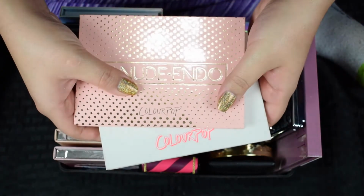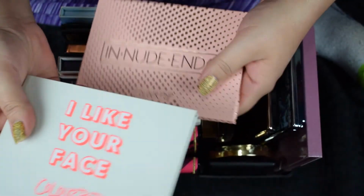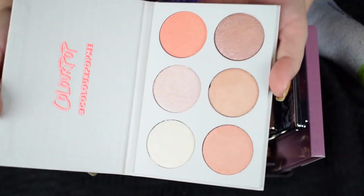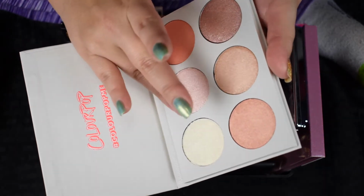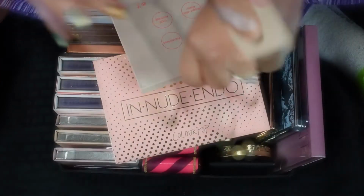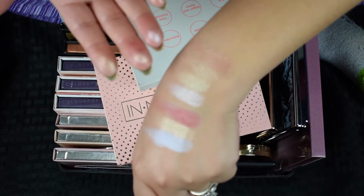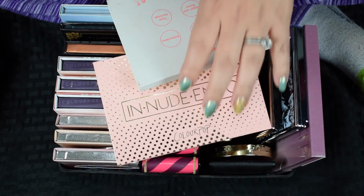So then I have two highlighter palettes. These are both from ColourPop, and I'm thinking about getting rid of one of these. This is the Give Me More Pressed Highlighter palette. Honestly, I wasn't that impressed with this palette. I picked this up recently, but do you guys see how chunky those highlighters are? They're just super chunky. I really don't enjoy the formulation of these highlighters. I just wasn't really impressed, so I think I am eventually going to get rid of this palette.